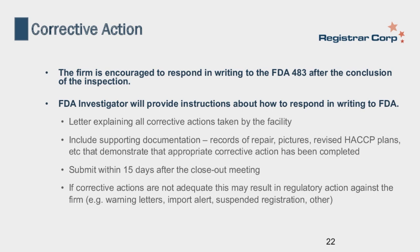Again, very definitive, nothing vague. If it's just vague, they will say it's inadequate. And they'll probably follow up with another request for corrective action, or again, they potentially could take regulatory action.